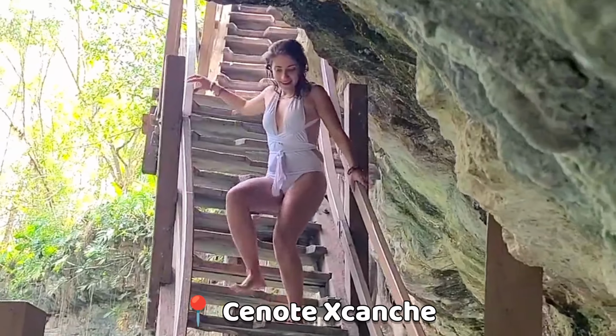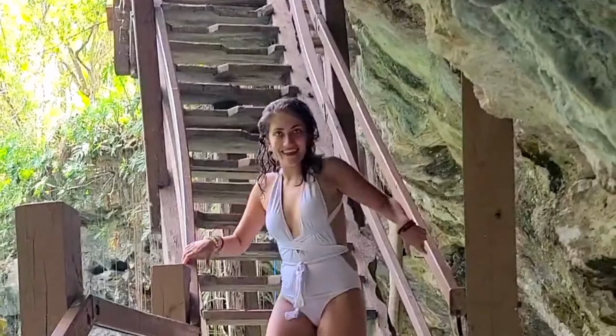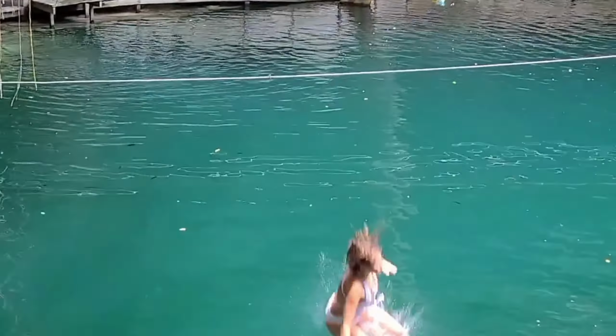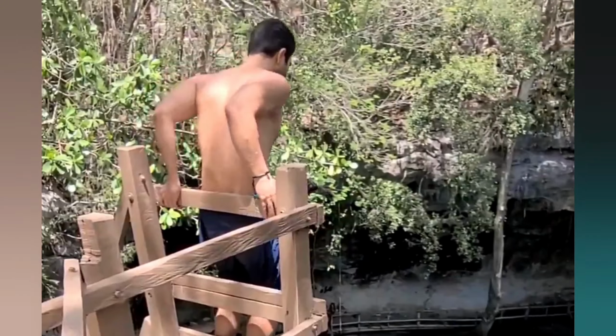And now for my favorite cenote, Xcanche. This one's my personal favorite because it's a combination of everything that I love in cenotes. A wide open, beautiful atmosphere with good lighting, rope jumping into the water, and a 12-meter jump into the water, which I did twice.